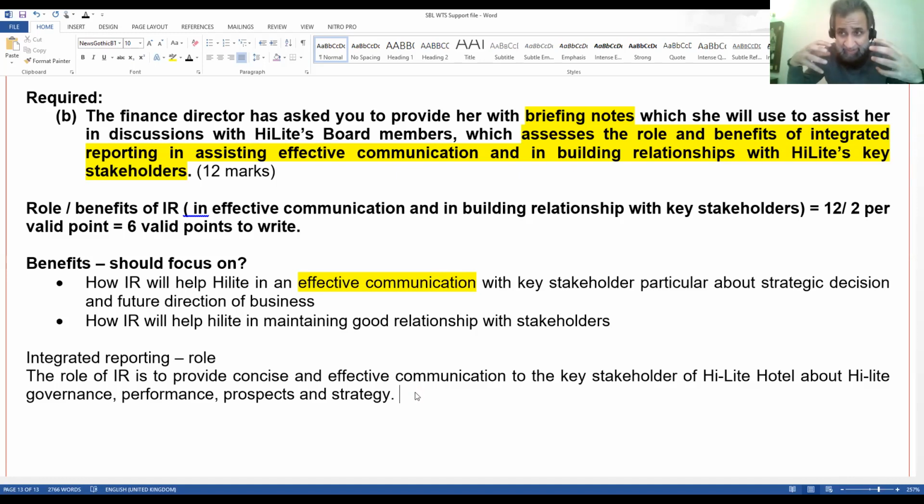So you need to explain this role in like a 3 to 4 sentences to fetch 2 marks for the role. So that's one role of the integrated reporting.